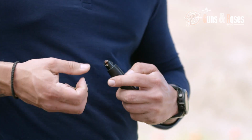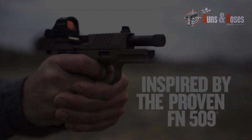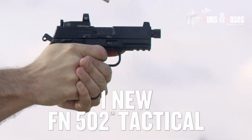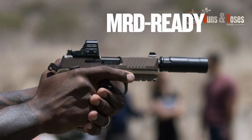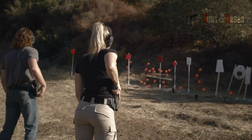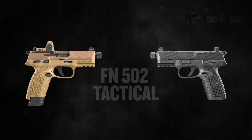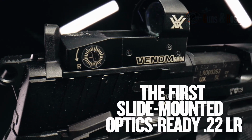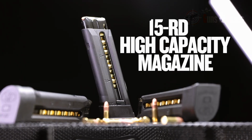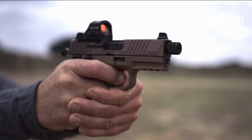Clean reps, clean reloads, flawless reps, zero malfunctions. He was back on target before the rest of us could chase our brass. Later, over coffee, I asked him why, and he said, because it trains everything but ego. The 502 Tactical isn't just a rimfire, it's a training weapon wrapped in 22, built like a battle pistol. 15-round mags, crisp trigger, 509-style ergos, and it just runs. So if you're still scoffing at rimfires, it doesn't just run, it humbles. And once you shoot one, the joke stops right there.